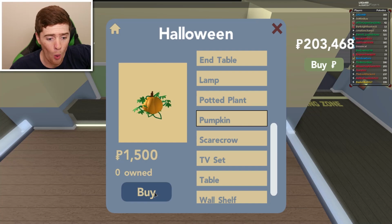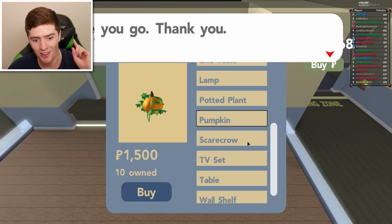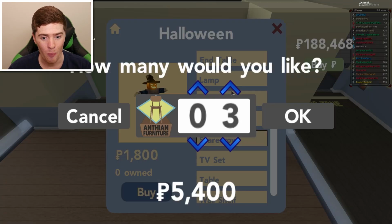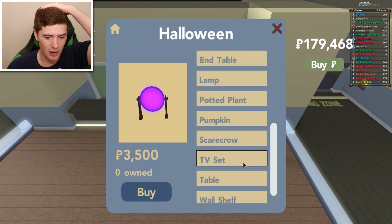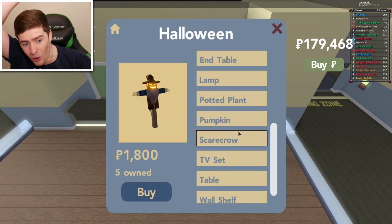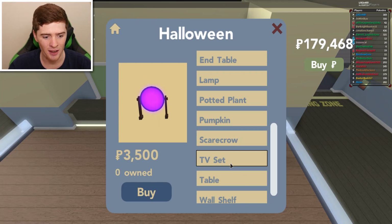Pumpkin. Oh, that'd be quite cool. Let's buy 10 of those. What about just spamming them around the house? That'd be cool. Got a scarecrow. Oh, I'll buy 3 of those. 4, 5 of those. 5 of those. Those will be quite cool as well. You could scare off some Caterpies. Yeah, we could scare off Pidgeys and Mewtwos with that. Mewtwos will be very scared of that.